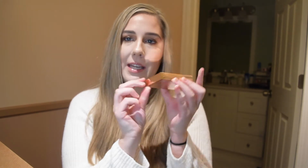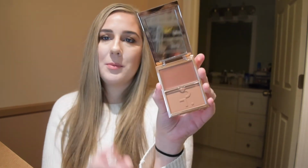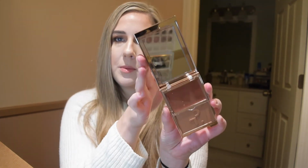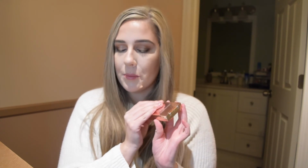This packaging is very bougie almost. It comes with the cream up top, which has a little protector on it so you don't get powder into it, and it has the powder blush on the bottom, and it also comes with a mirror in the compact. So I'm excited to try this out. Apparently the way to wear this is putting the powder on first and the cream on top, which is opposite of what we've been taught to do. So I'm interested to see if that will work on me.